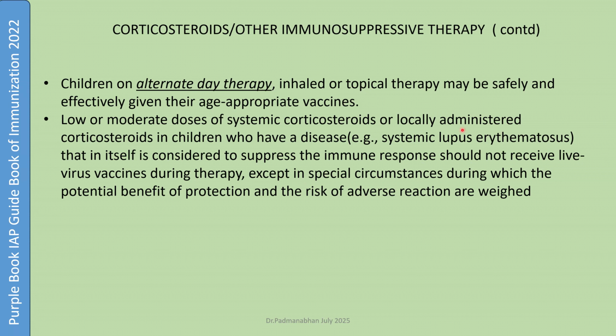See, alternate day therapy is given when long-term maintenance is required. You give a single dose early morning to mimic the circadian rhythm of the steroids, so that the inhibition of the hypothalamic-pituitary-adrenal axis is not much. It's not as effective as multiple doses, but it sometimes works for maintenance especially. Children on alternate day therapy may be on 10 milligram, 20 milligram, early morning, empty stomach. It is considered not to be immunosuppressive. You can continue the immunization.